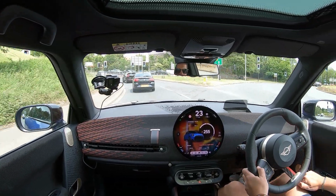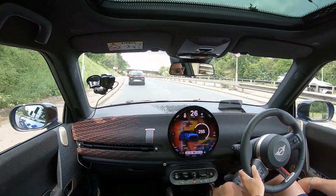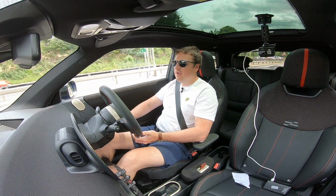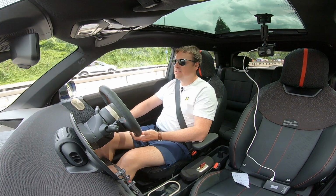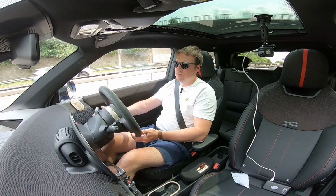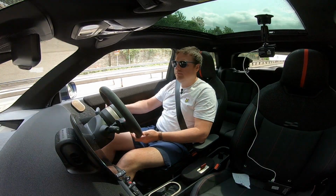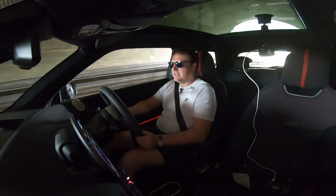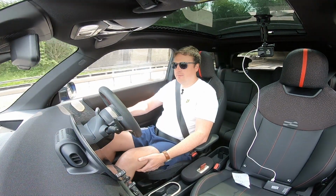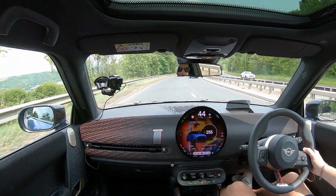So, when we talk about range in electric cars, I always have this conversation, and people will say, "Oh well, my diesel Golf or whatever it is, I'll fill the tank up and I'll get 500 miles out of that. 200, 250, 300 miles range in an electric car, it's not enough." Well, as a good example, I've been travelling a couple of hours now. I've done 140 miles and I'm more than ready for a stop. I need a wee, I need something to eat.